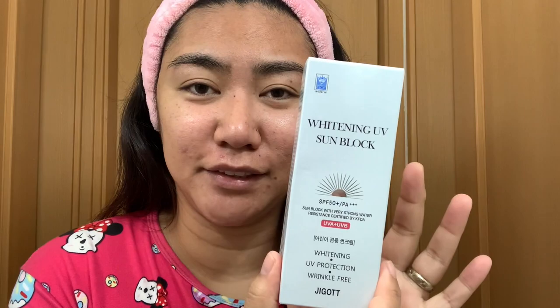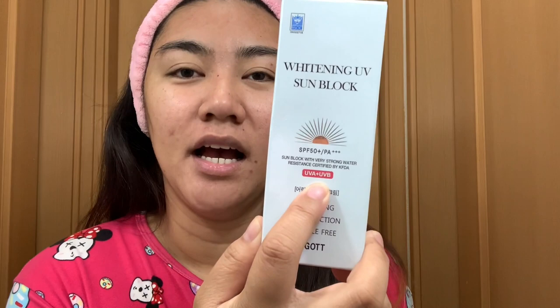So sa nabanggit ko ng vlog last time about sunblock, so this one is another sunblock. Kasi nga, summer na ngayon. So, pag summer, we really need sunblock. Lalo na sa ating face. So, nabanggit ko doon last time yung UVA and UVB rays. So, this one also has UVA and UVB rays.